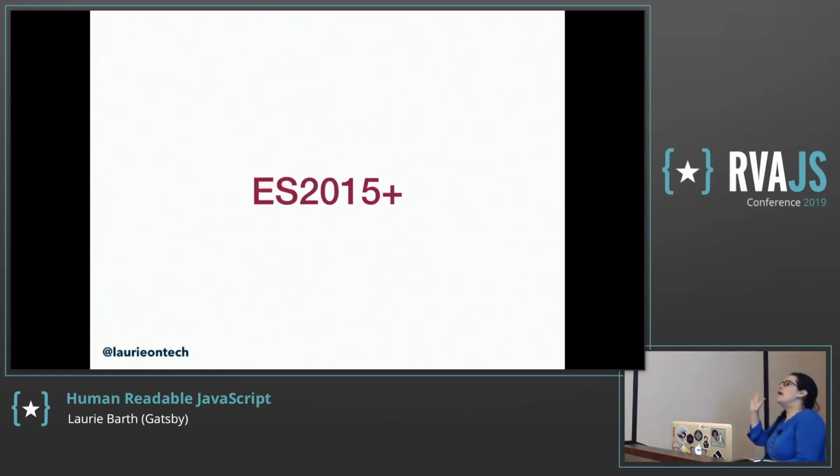OK, so ES2015, it will sometimes be called ES6, was kind of a big departure in the ECMAScript standard. It introduced us to a number of things that we're now familiar with, a couple of which I'm going to mention here. This is the currently most widely supported version of ECMAScript across the web.